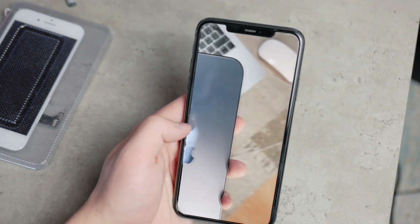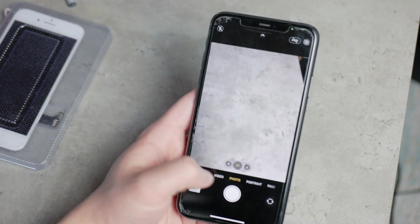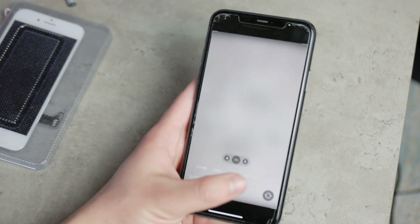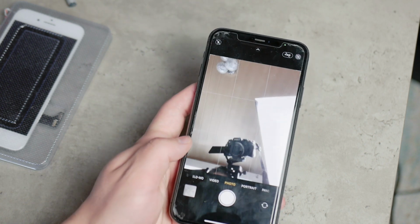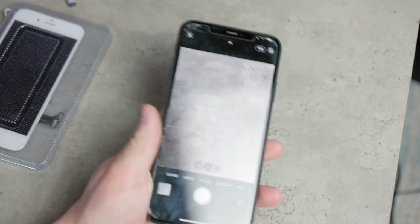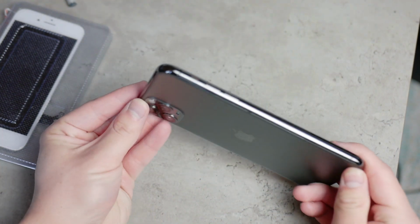With the portrait capabilities and all of the functions you have in the camera, you have, of course, all of the things like panoramic photo, you have the regular, you have video, you have slow motion, you have time lapse, all the great stuff. And the selfie camera is so good that it can take 4K videos at 60 FPS, which is truly amazing.